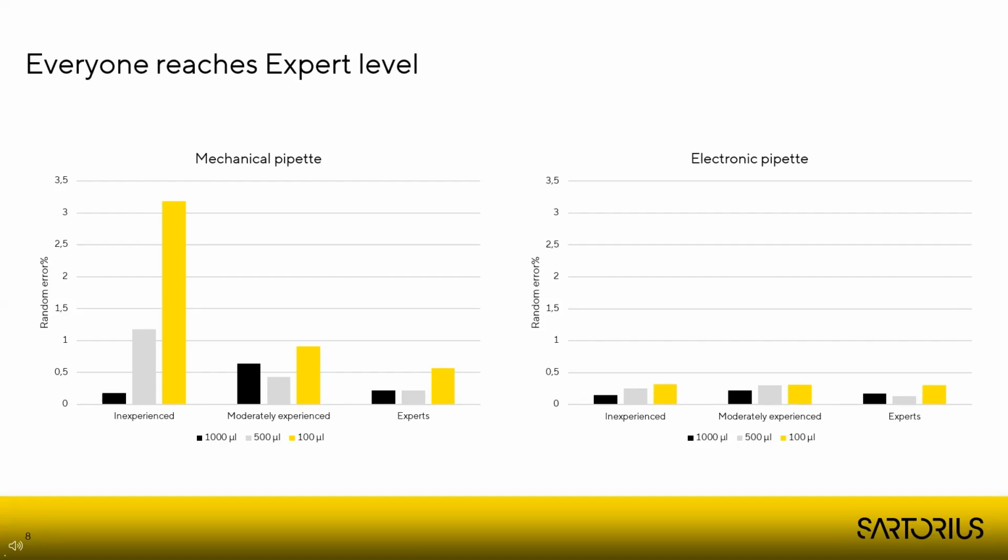What you see here is that regardless of the expert level, an electronic pipette helps eliminate some of the user-based variance that you'll see in a lab. So that's one of the big reasons why some labs consider switching to electronic pipettes, especially for those applications where it makes a big difference.